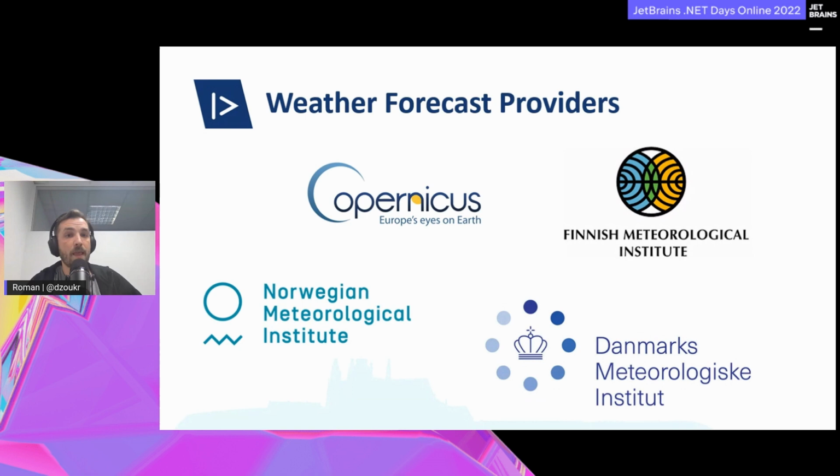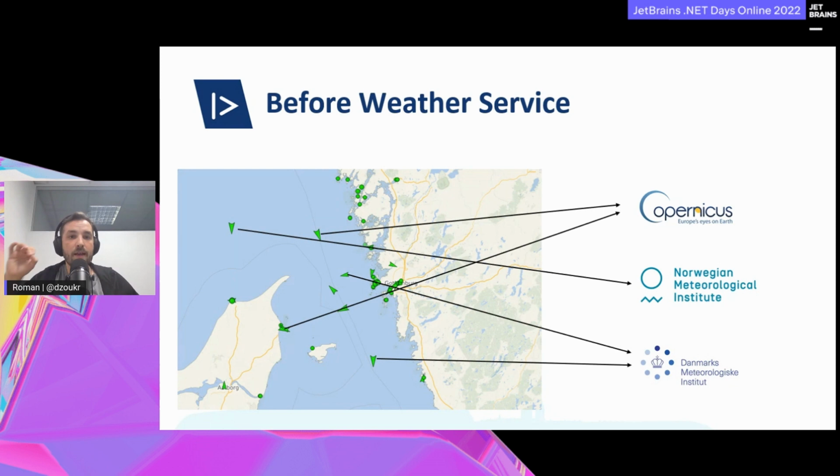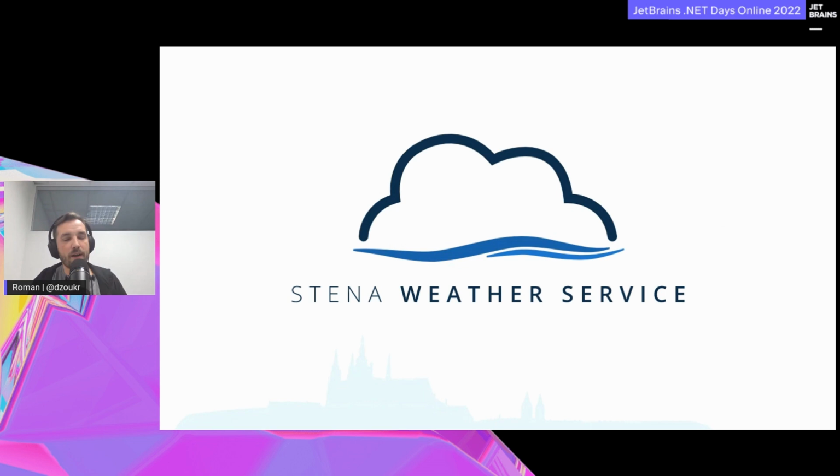And previously, before the weather service, each of the vessels on its own called those forecast providers and asked what's the weather here and what's the weather next hour there and stuff like that. And if you think about it, I don't know if you have ever been on the vessels to see with your mobile phone, but the satellite connection is really slow in there, and at some points on the map there is nearly none, and it's also very expensive. So there was missing some, let's call it, central point of intelligence for providing this kind of data to the vessels. So this is how Stena Weather Service was born, and this is where our F-sharp team joined in and started creating something which helps them to reduce the environmental footprint really, really a lot.